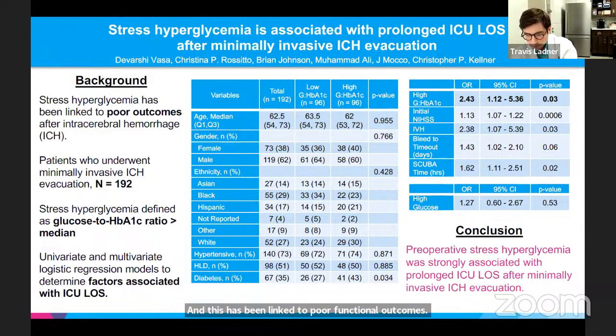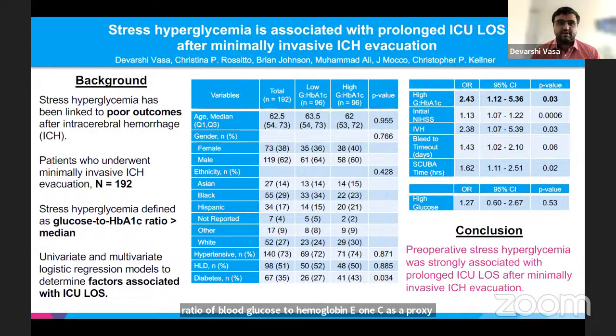And while traditionally elevated fasting blood glucose levels have been the marker for stress hyperglycemia, this marker does not account for background blood glucose levels. Therefore, recent studies have started to use a ratio of blood glucose to hemoglobin A1c as a proxy for stress hyperglycemia, which has demonstrated greater discriminative power in predicting poor functional outcomes compared to using glucose alone. And so in this study, we aim to investigate whether preoperative glucose to hemoglobin A1c ratio is a predictor of postoperative outcomes in patients who have undergone minimally invasive ICH evacuation.